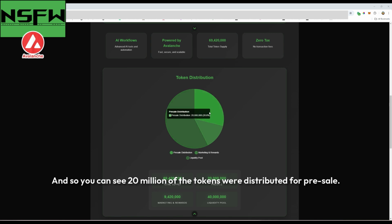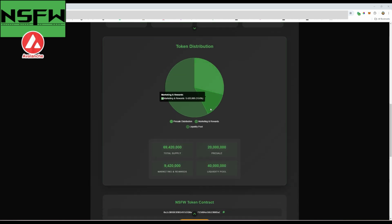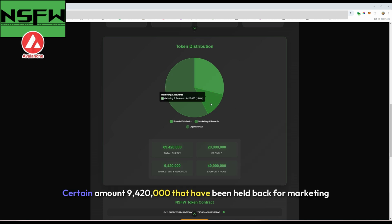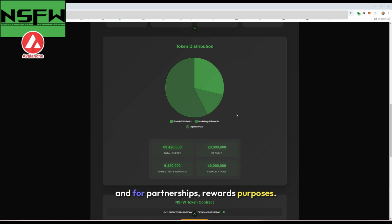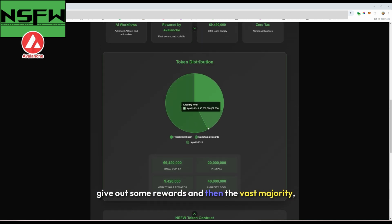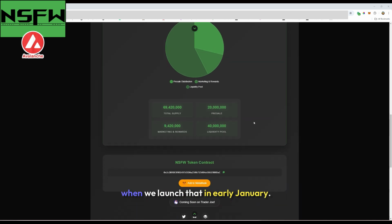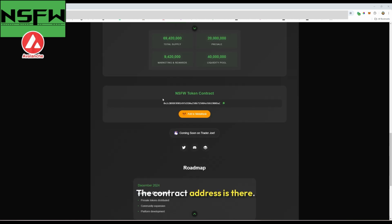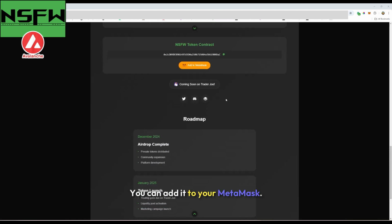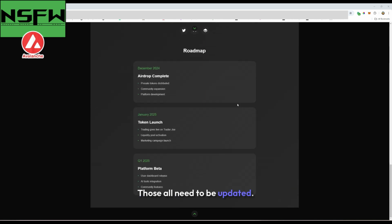And so you can see 20 million of the tokens were distributed for pre-sale. Then we have a certain amount, 9,420,000, that have been held back for marketing, partnerships, and rewards purposes. If you join our Discord, we play some rumbles in there and give out some rewards. The vast majority, the remaining 40 million, will be added to the liquidity pool when we launch that in early January. The contract address is there. You can add it to your MetaMask. There are links for Twitter, Discord, GitHub, or Gitbook docs. Those all need to be updated.